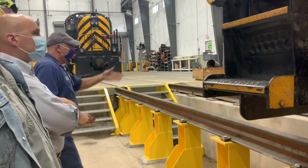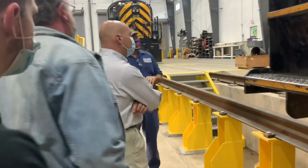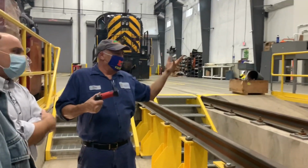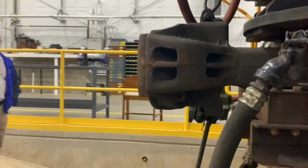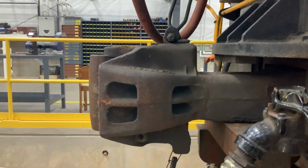So just for fun, the couplers, like here, this is something that a lot of people take for granted and don't really pay any attention to. That piece of steel there can haul 13,000 tons up a 2% grade. It's amazing, and not fail.